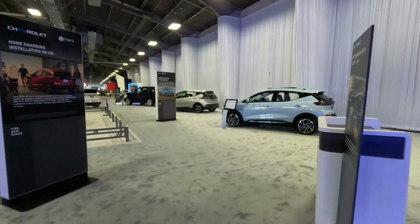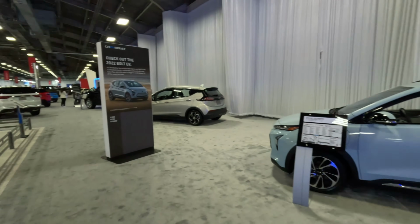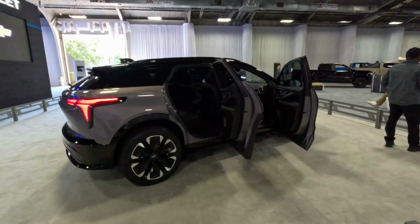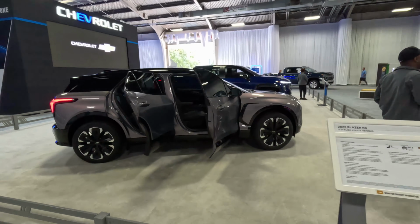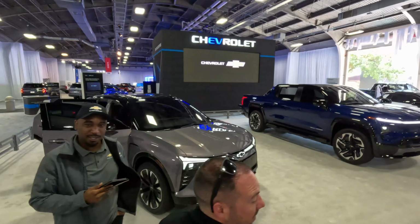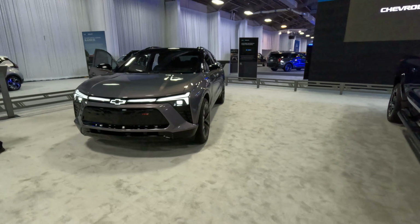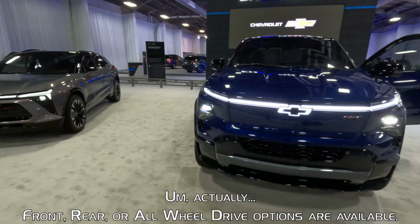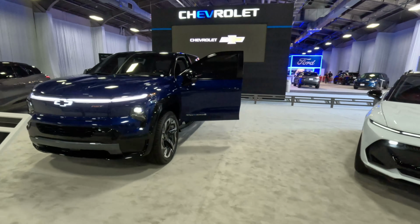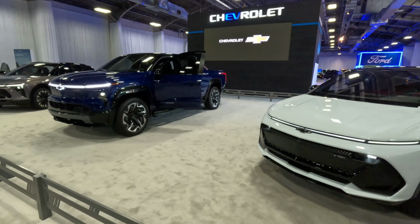And first thing up, we've got some EVs. These are the Bolts that you know. So we have the EV and EUV, but looky here, this is the new Blazer EV. This is the all-electric Blazer. Shares nothing in common with the gas counterpart, and this is the RS trim. You know, these are available in front or all-wheel drive, varying degrees of power. And then the Silverado EV, we have a video of that from the Chicago Auto Show where we actually interview the chief engineer, Nicole Kratz, on that one.